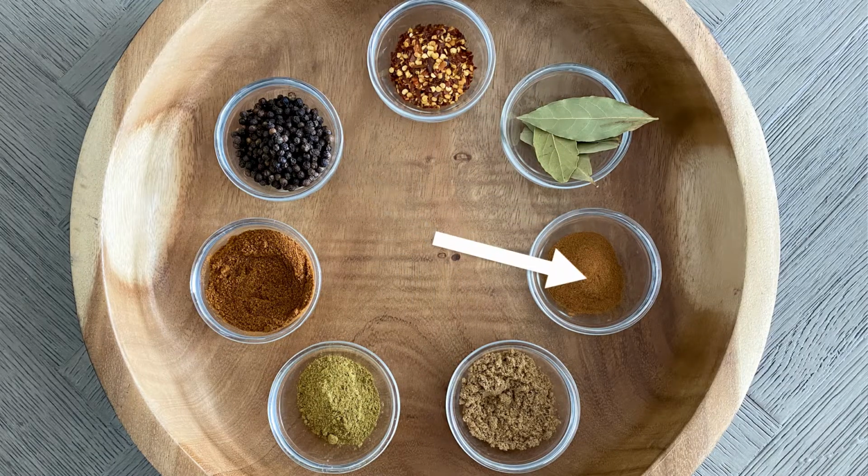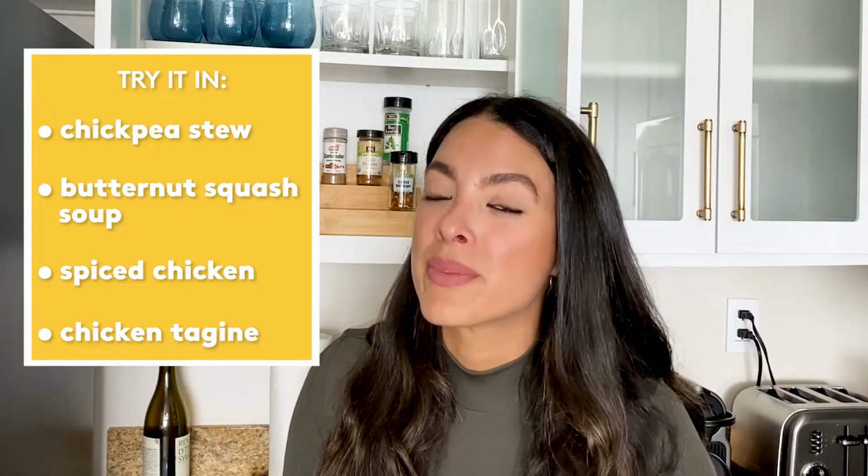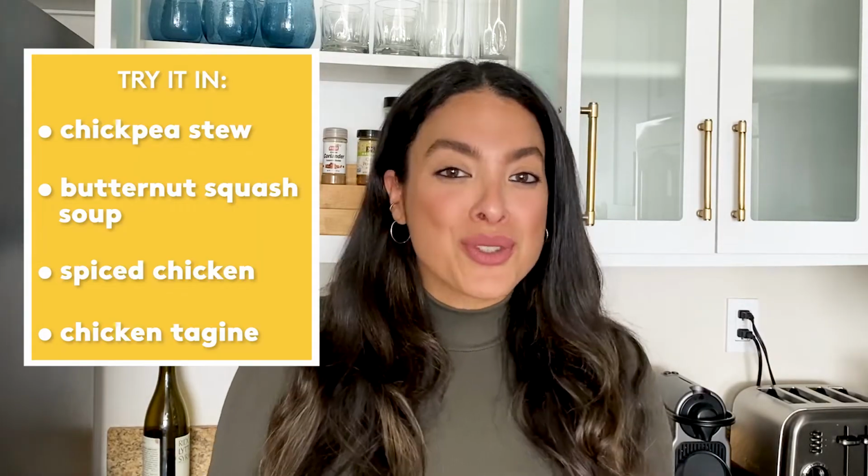Next up, we have ground cinnamon. You, of course, know it from desserts. It adds that warmth, right? But it also adds that warmth to savory dishes. You can add it in a chickpea stew. You can add it to butternut squash soup. It just adds such a fragrant, warming tone that is not overwhelming if you just get it right.